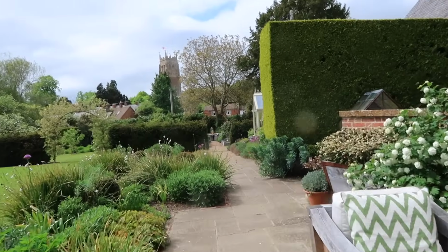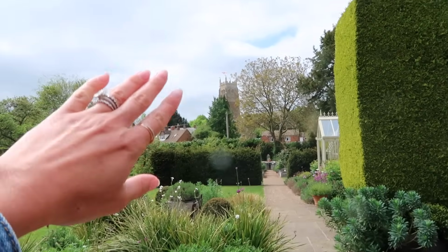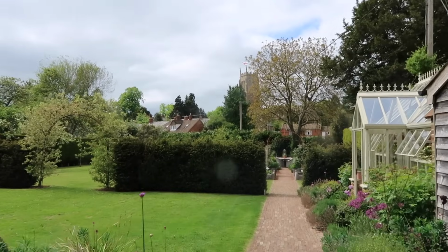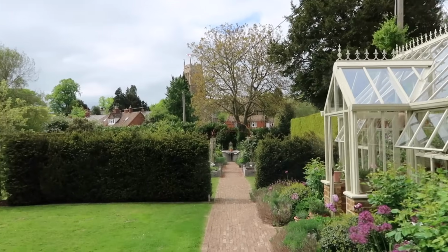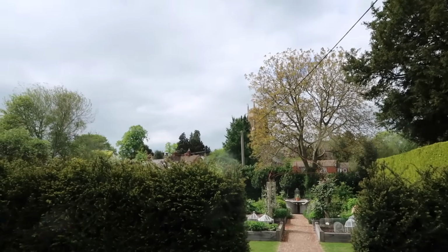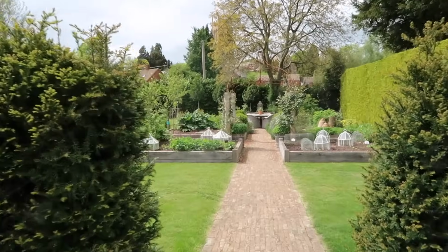Home again. That was really, really lovely. Obviously the church at the bottom of our garden is where we got married, and it's such a big part of village life, and it was lovely to see so many people from the village that have collected memorabilia. We found lots of information about our house as well.